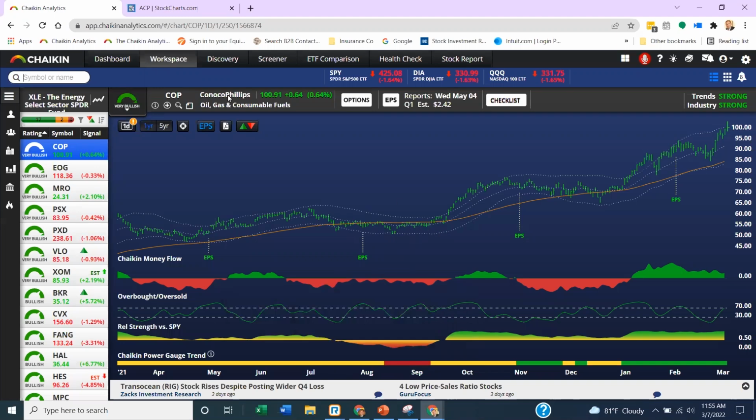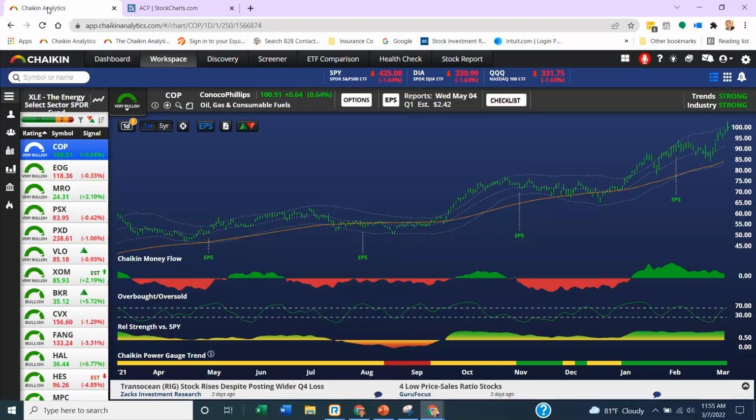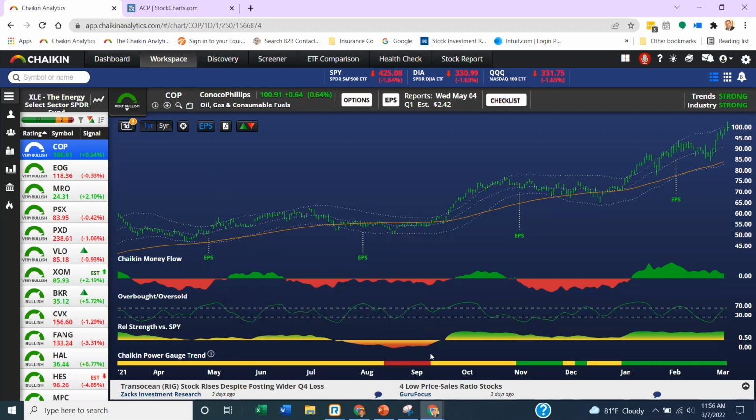Now, you wouldn't see that if you're using ACP, but you'd know that if a neutral name was neutral for a while and then it turned bearish, you would know that it was a bearish name that was above its long-term trend, and that obviously changed the rating. So this actually was just a neutral name that went to bearish and then back to neutral, and then you started to see the push. And that was right around September.